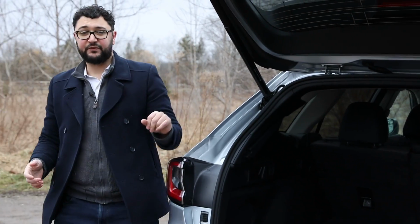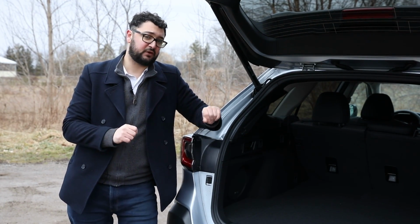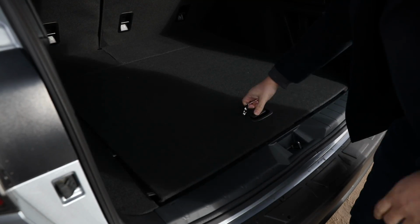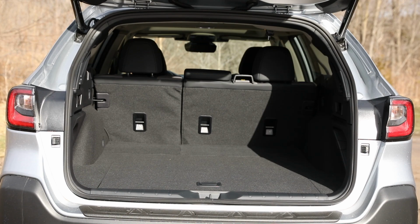so long as you're not afraid of heights. Pop the power liftgate and you're greeted with over 900 liters of cargo space. And there's some handy features back here, including levers to fold down the rear seats, and my personal favorite, some place to store the cargo cover when you're not needing it. 900 liters is the perfect amount of space.